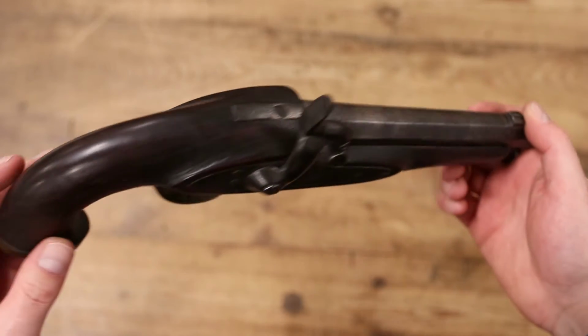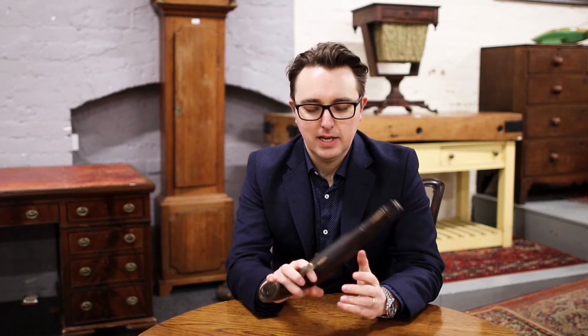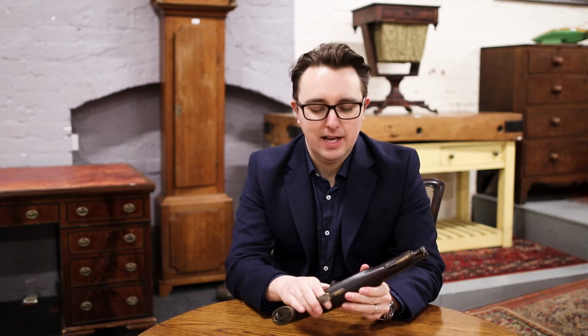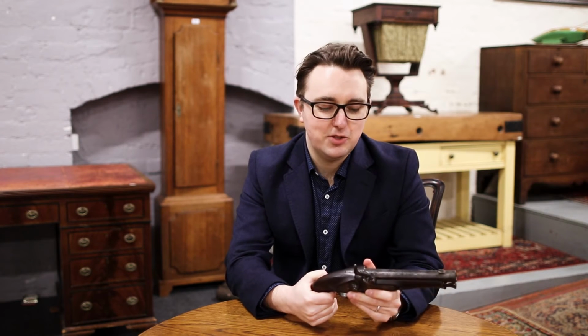Starting with its age, it's definitely 19th century. Now, I learnt this painful lesson a while ago. We had a percussion cap pistol in. It was a nice silver mounted example. I catalogued it as Georgian.